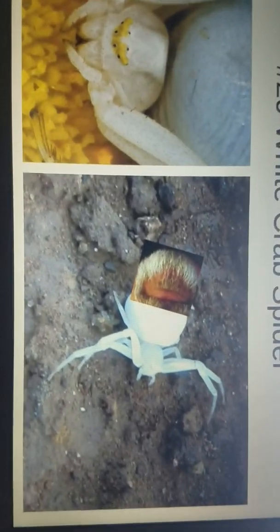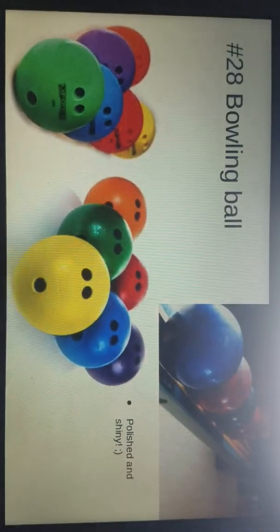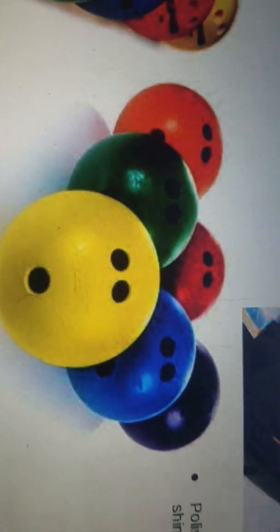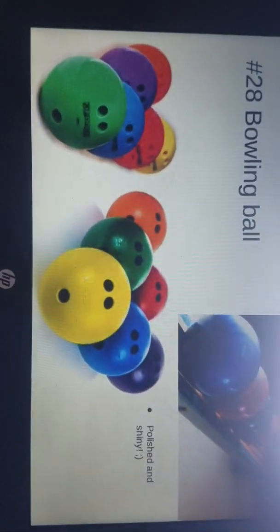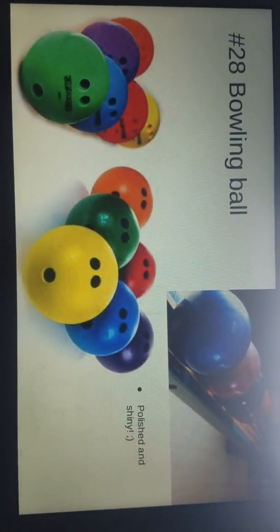29, White Crab Spider. Look at that shininess. It really does resemble his head. 28, Bowling Ball. Look at it. It's like Mr. Castle was putting on a neutral face with his mouth in an O shape. Isn't it insane? The resemblance, I could never go bowling again. I will just be grabbing Mr. Castle's head and throwing it at pins.